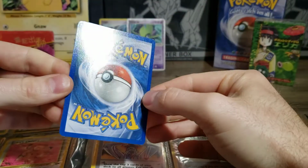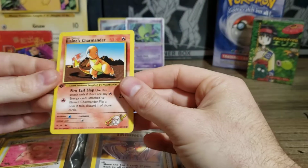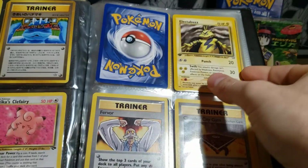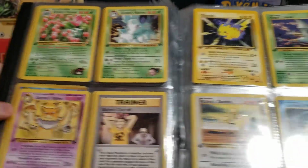Yeah, so it's really nice. Especially since you saw most of the last cards in the last binder were pretty trash. But that's good. It's good to at least pull some good first editions. We got an Ivysaur.